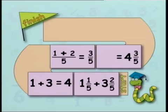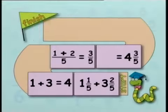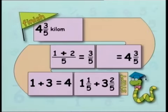It is not complete, Nick. 4 3/5. What? Oh, 4 3/5 kilometers. Very good, Nick. You got the quiz correct. Yes.